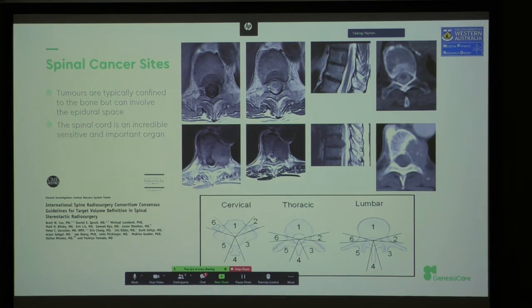So the cancer itself is generally located within the bone. Most of the time it's bony metastases, but occasionally we do get epidural space involvement. These are some images from a paper from Brett Cox's group, which is about guidance on how to delineate and target spinal cancer. In this top one, you may be able to see a vertebral body. This darker region across the back wall is a tumour volume that we don't want to be there, and this is the spinal cord or the spinal canal in this region.